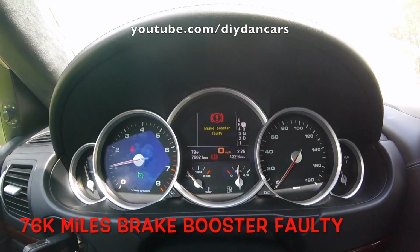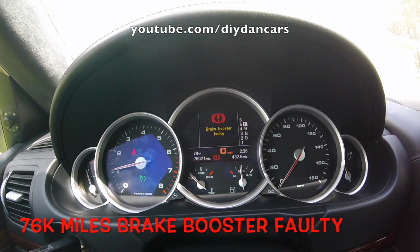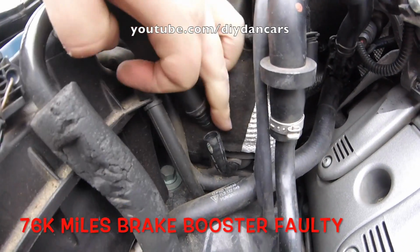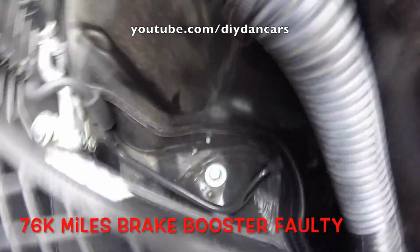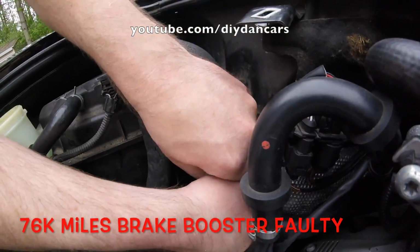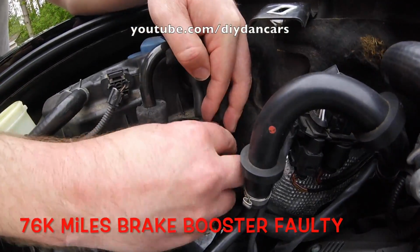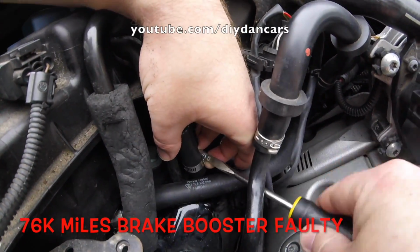At 76,000 miles, the brake booster faulty message came up when I was leaving for work one day. This is also another common problem with the Cayenne, because the plastic tubing is prone to cracking by the passenger side firewall, causing a vacuum leak. Porsche wanted some ridiculous amount of money for a few sections of plastic tubing, but I elected to fix this myself with some heater hose and hose clamps. This repair cost me less than $10 and is still holding up great today.